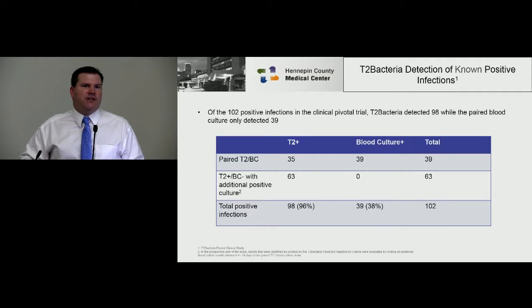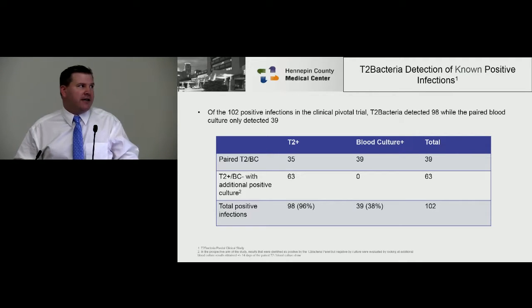I see a few colleagues in the audience that I recognize on the clinical lab side. And this is one of the challenges, I think, one of the most frustrating components from the laboratory side. When we see these patients with high lactates, with high white counts, people come to us and say, do we have anything growing yet? And we need to recognize this in the context of this data.